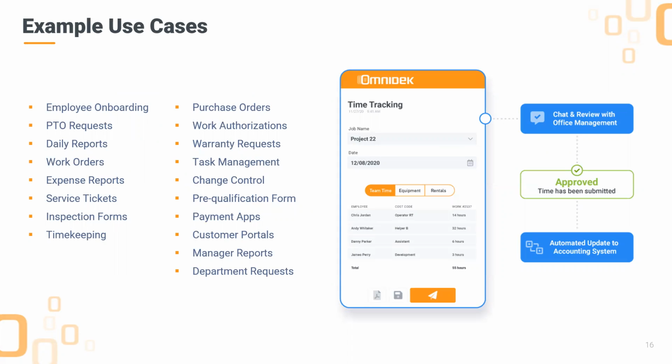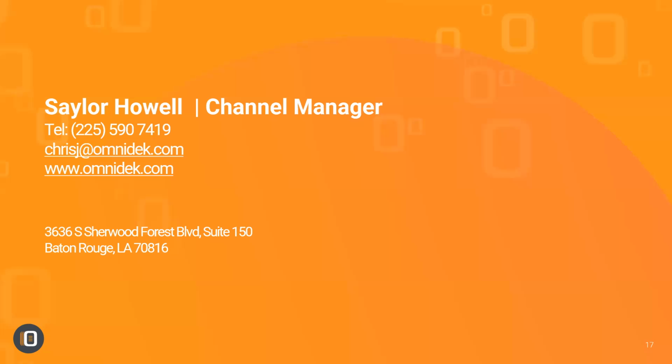Here's a few use cases for OmniDeck. We've got a lot of customers using it for pay apps, customer portals, purchase orders, change orders, work orders, time collection. Employee onboarding is a big one right now. Here in Texas, we're picking up a lot of business, and the COVID stuff has started to die down a little bit in the sense that production is increasing. There's more jobs, so everybody's hiring back more employees. Onboarding is a huge thing.